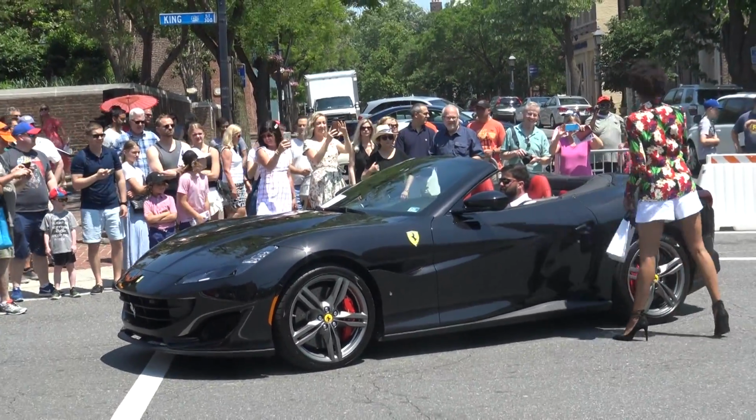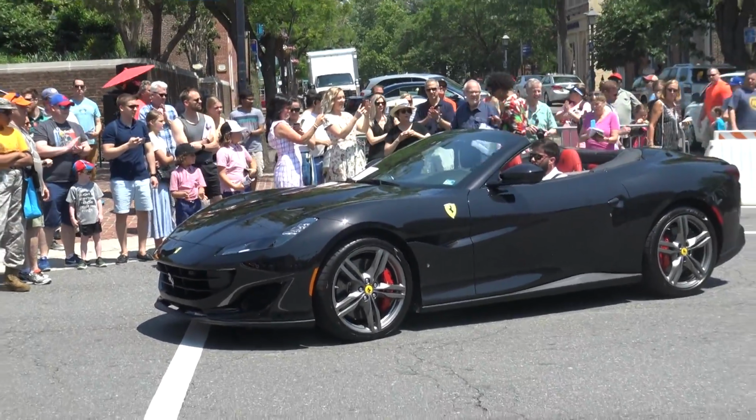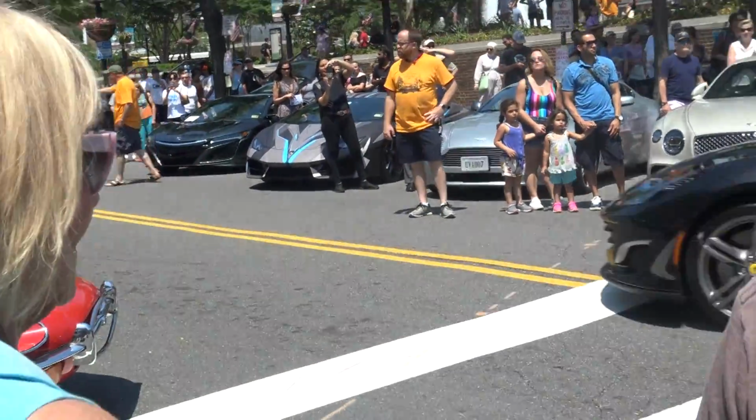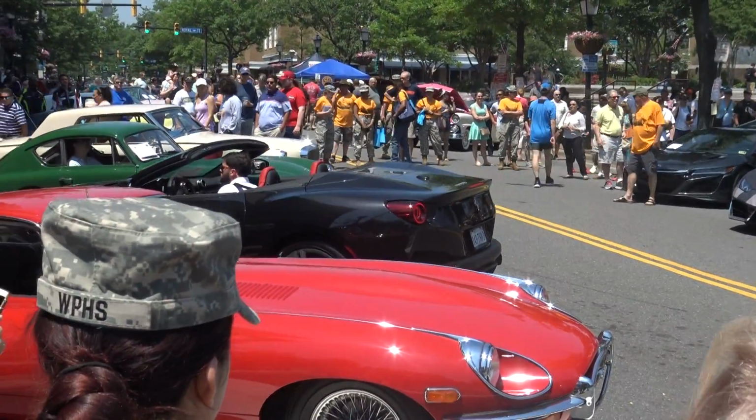Thanks so much, Carmen, and our amazing Portofino Ferrari. It's always amazing to see these sports cars make that tight turn too, so they really are precision vehicles.